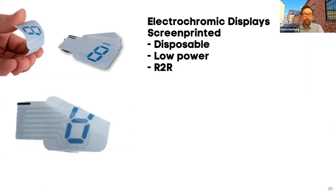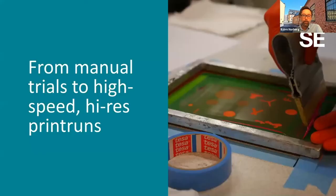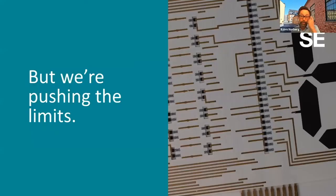Looking at the little displays, they are low power, possible to produce roll to roll and then upscaling, for instance, together with Ynvisible, which is a great partner for us. We also do this manually, very, very manual trials, but we can also go into automated production. And we try every dimension of these displays and testing and also miniaturization. In this case, you have little printed transistors. There's actually a world record there.